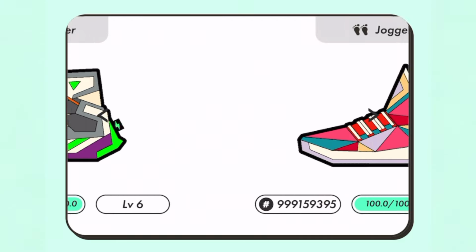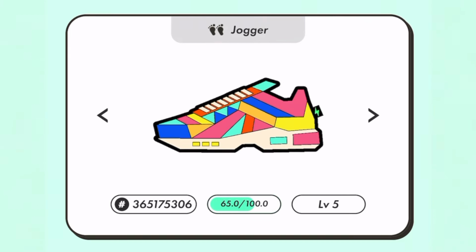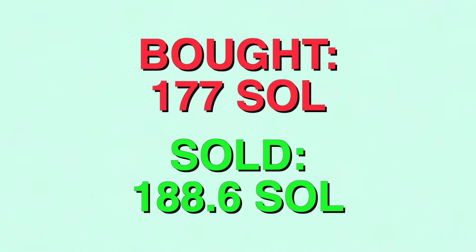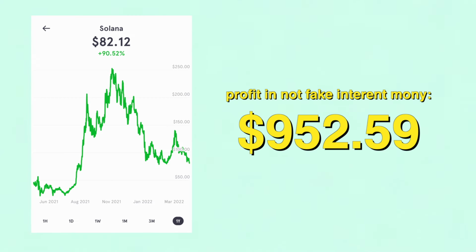And after successfully selling the 12 pairs, which only took like an hour, and assuming I get 12.8 Solana for the 3 pairs I still have on my account, which those could go for a lot more, but we'll just say 12.8, which is the floor price after fees. But absolute bare minimum, we're walking away from this with 188.6 Solana. So we even made a $950 profit on selling the shoes.